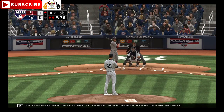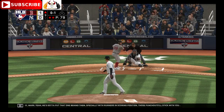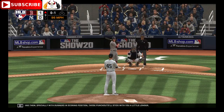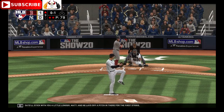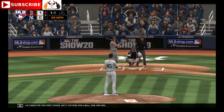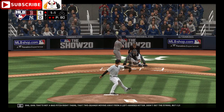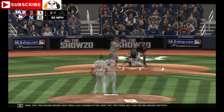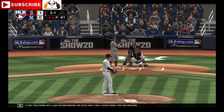Yeah, he's got to put that one behind him, especially with runners in scoring position. Those punch outs will stick with you a little longer. And he lays off a pitch in there for the first strike. Outside for a ball, 1-1. That's not a bad pitch right there. That 2-seamer moving away from a left-handed hitter. Didn't get the strike, but I like the idea behind the pitch. Ball taken there. 2-1 now.